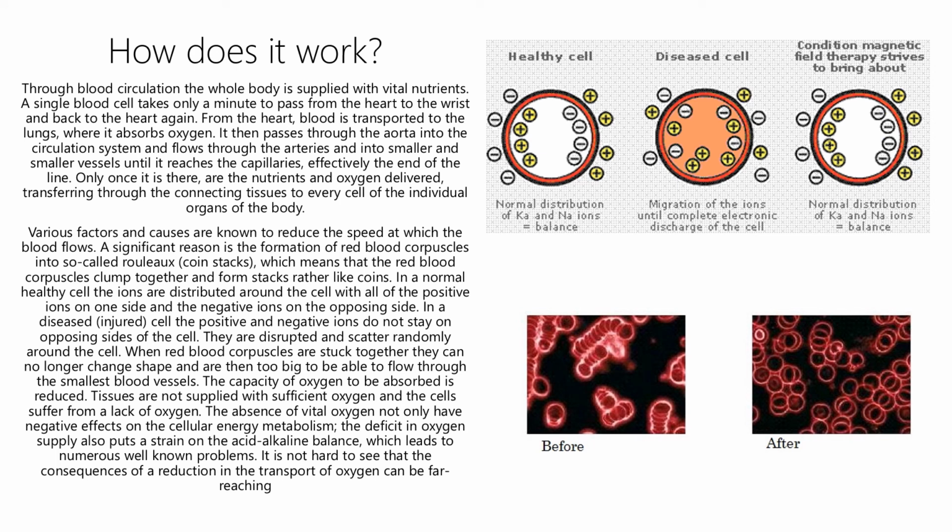Okay, now try not to fall asleep, but this is how they work. So how does it work? Through blood circulation, the whole body is supplied with vital nutrients. A single blood cell takes only a minute to pass from the heart to the wrist and back to the heart again. From the heart, blood is transported to the lungs where it absorbs oxygen. It then passes through the aorta into the circulation system and flows through the arteries and into smaller and smaller vessels until it reaches the capillaries, effectively the end of the line.